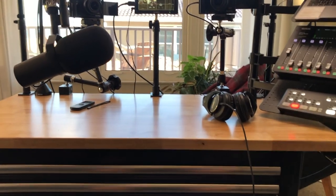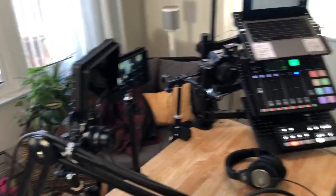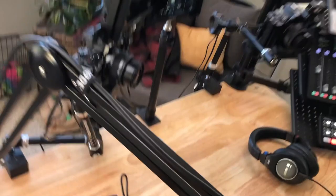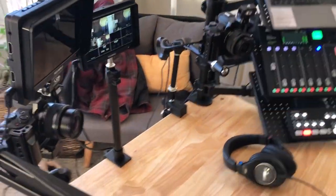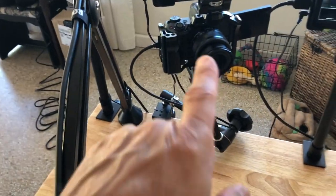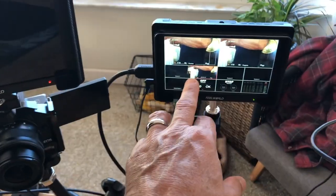So today is going to be my first shot using my vlogging desk. I wanted to get set up, so kind of cool. You can see I've got the two lights, and they are here on a remote control, so it's easy just to raise and lower them if you want. I got a Rodecaster arm with a Shure SM7B microphone. I've got two Canon M50 cameras. I've got a monitor set up here.